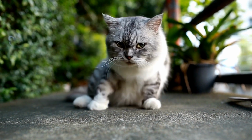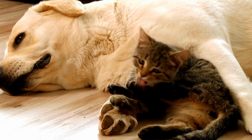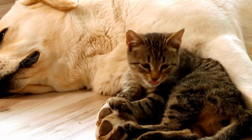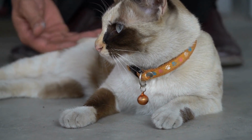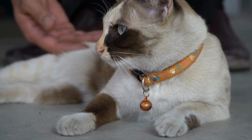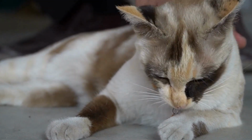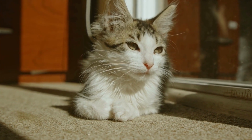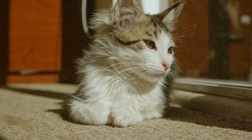Microchips are relatively easy to implant in cats. The procedure is quick and minimally invasive, similar to a routine vaccine injection. The chip is usually implanted between the shoulder blades, an area that is easily accessible for scanning and does not cause discomfort to the cat. Most cats tolerate the procedure well, although some may experience minor discomfort or swelling at the implant site.